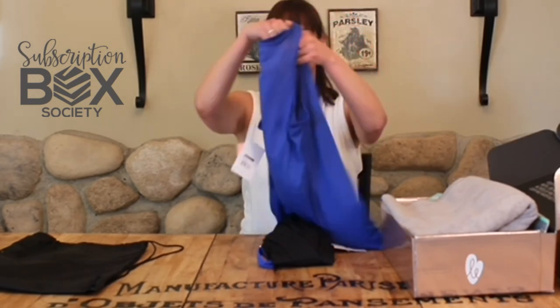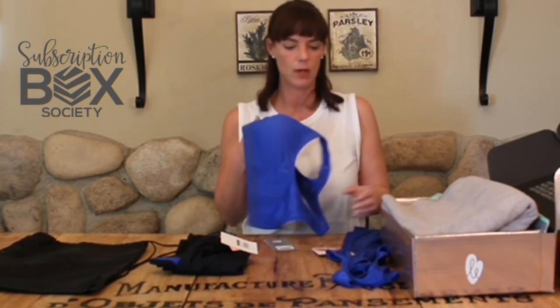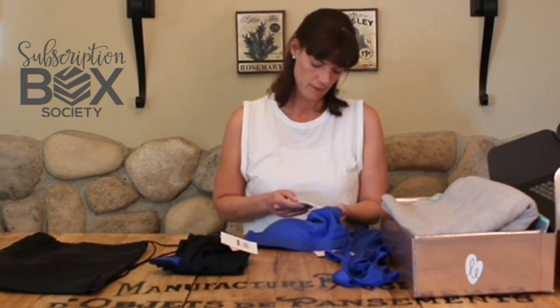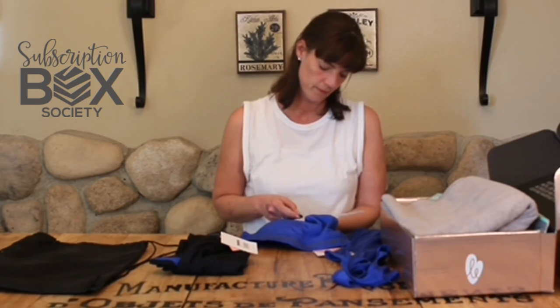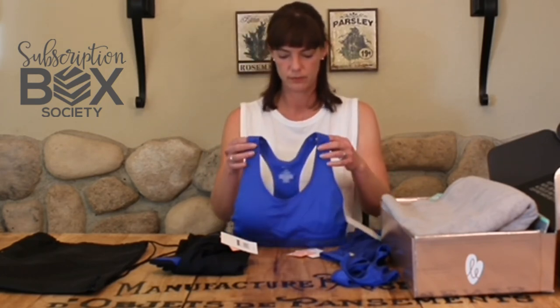Okay, that's cute. So we have then the sports bra, which is the same blue. Again, this is all the Marika Drywick. This one comes with removable, I don't know what you call those things, those pads that you can put in, but they're removable if you don't want them. Anyway, they're pads.